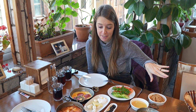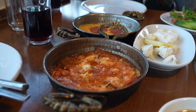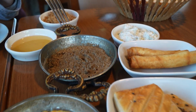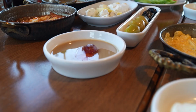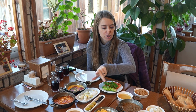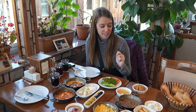We have quite the spread. We're still the only ones here. But there's several different egg dishes, like three of them with different things. This is something with flour and sugar. It's actually sweet. And we have, this is jam with tahini, which I'm very interested in trying. And we have creams, we have breads, we have cheeses, we have vegetables. It's quite a spread. I'm pretty excited for it.